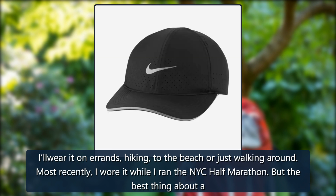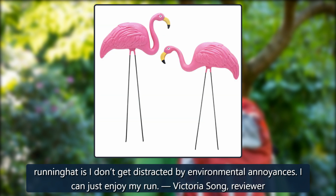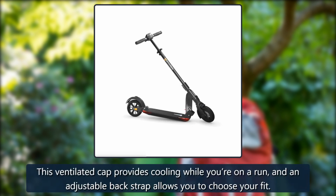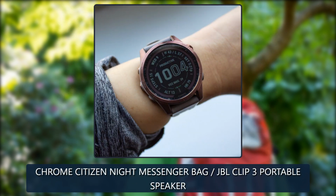But the best thing about a running hat is I don't get distracted by environmental annoyances. I can just enjoy my run. Victoria Song, Reviewer. Nike Dry Fit Aerobill Featherlight Cap. This ventilated cap provides cooling while you're on a run, and an adjustable back strap allows you to choose your fit. Chrome Citizen Night Messenger Bag, JBL Clip 3 Portable Speaker.